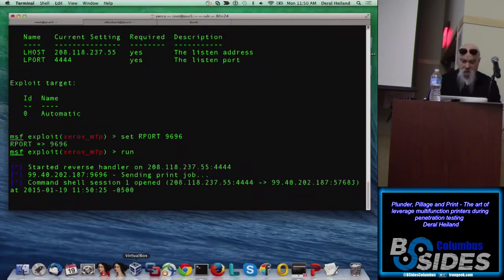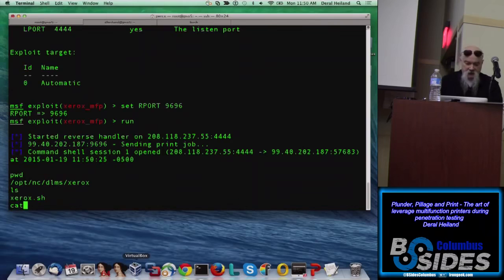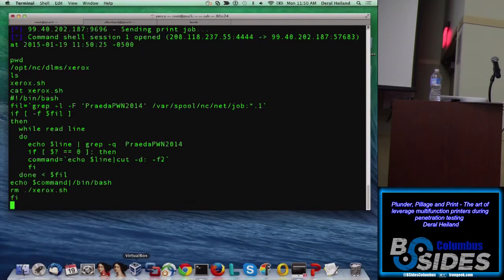And we have shell. So present working directory, you can see where we're at. This is the file that it dumps on the device and executes. So if we cat this file, we can see my code. It's really simple. The first thing it does is go to this prints folder, and it looks for all the files that may contain freight up home 2014. That's why if your job fails, you don't want to send another one immediately. You want it to clear out the buffer.